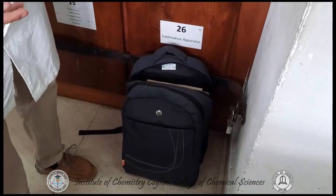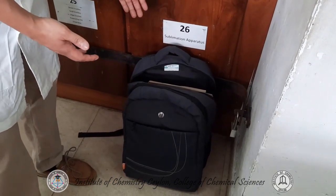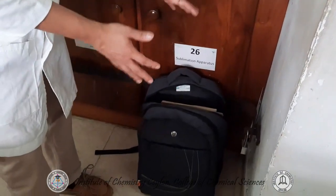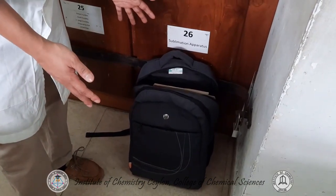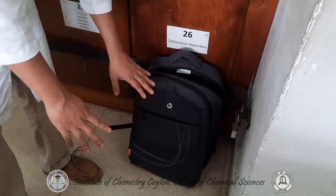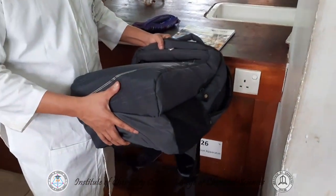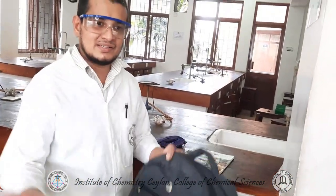So one of the bad practices of a freshman lab is carrying the bag inside the lab and keeping it on the floor or on the bench top. If you keep your bag on the floor, this floor may not be clean and it can have some chemicals on it. The chemicals can be attached to the bag, and later on you are carrying your bag and having it on your chair and taking it to your home and having it on your bed. So you will be contaminating all these areas.